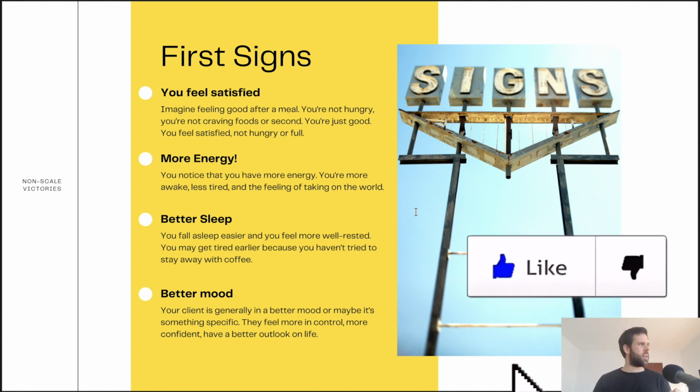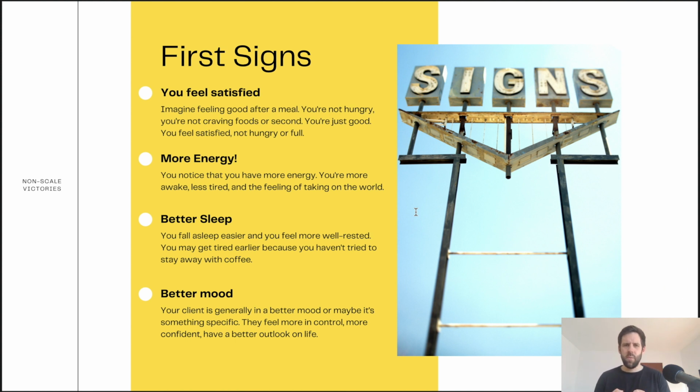So when they wake up and they suddenly notice, oh, where does all the energy come from? That's a great sign of progress, that their nutrition program makes changes in a positive way. They often then feel they have better sleep. They are using less caffeine or ways to stimulate and keep them awake. So they may fall asleep earlier in the day. They are not awake as long, but they feel more well rested the next morning. And overall, often they notice a better mood. So they are not as lethargic anymore. They have energy. They are in a good mood. They want to get out there. They feel in control. They feel confident and they have a better outlook on life.